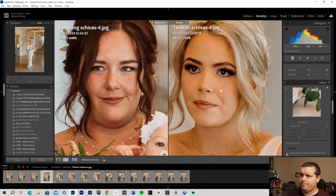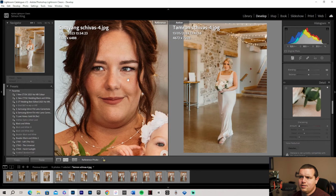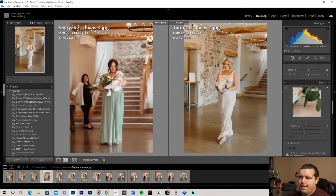Much better on the Samyang, and again, passable. It's not as sharp. It looks like there's a bit of motion blur or some sort of lack of sharpness in the eyes on the Tamron. Maybe I'm splitting hairs there. Let me know what you think. But both passable.